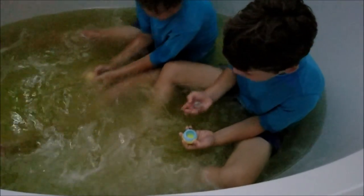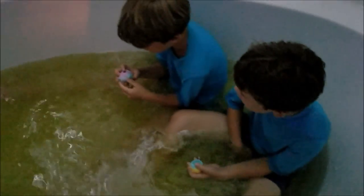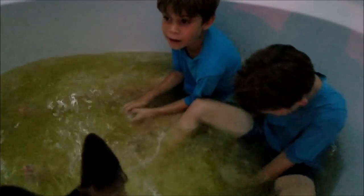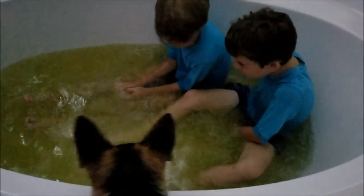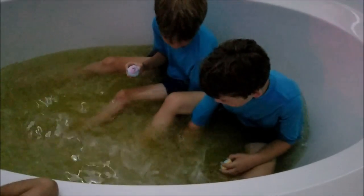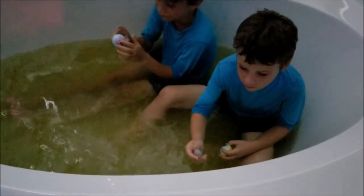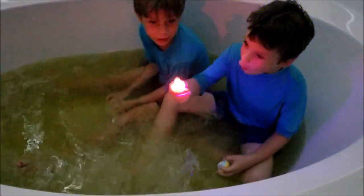Should be like a little button or something on there. Uh-oh, we lost it. Uh-oh, mine's coming now. Where is it? How would I know? You're the one in the tub. Maggie, go sniff it out. I found something. Oh, found it. Oh, yeah, mine's coming out.